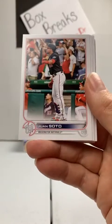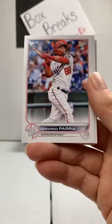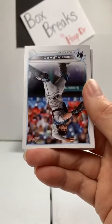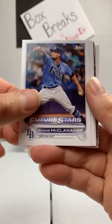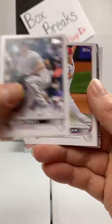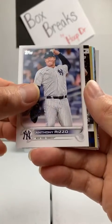Brady Singer, Royals. Juan Soto, Washington Nationals. Albert Pujols, Dodgers. Parra to the Nationals. Alfaro, Marlins. Shane McClanahan, Rays. Where's the rookies? John Gray, Rockies. Andrew Miller, Cardinals. Anthony Rizzo, Yankees.